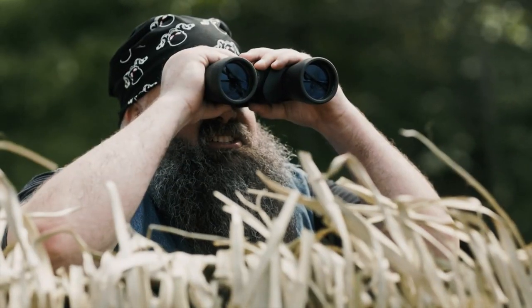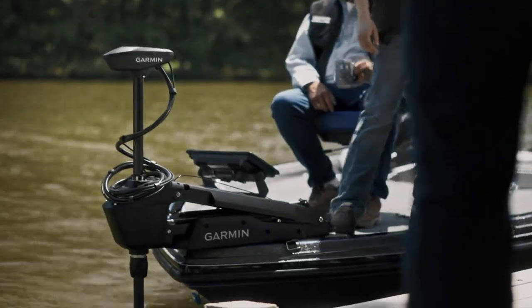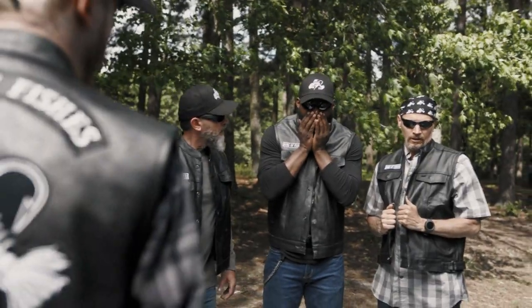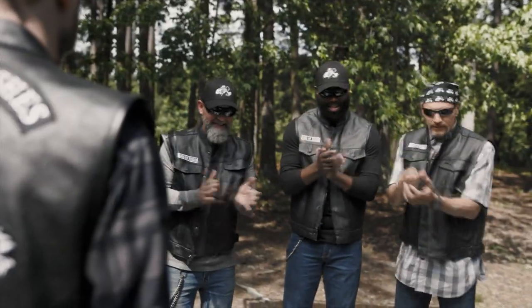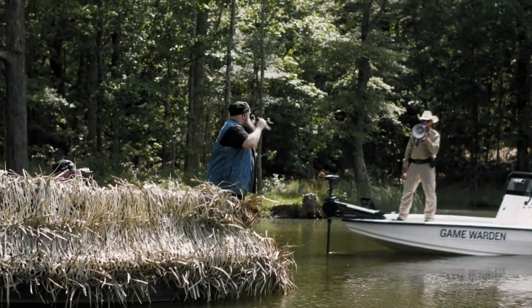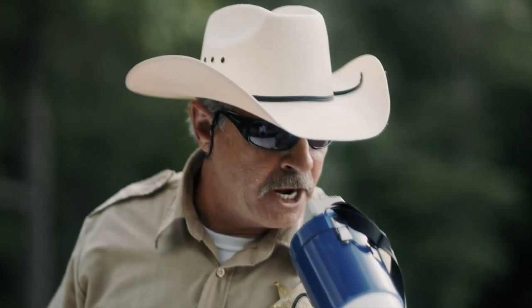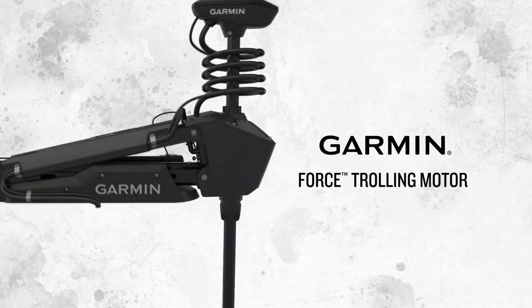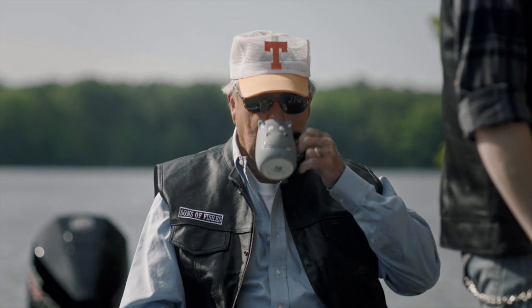What are them sons of fishies up to now? Fellas, I give you the Force Trolling Motor. It is the most powerful, the most efficient on the water. Yep. Most powerful? We're really in trouble now. And it's quiet, too. You can't swim here. What a dumb bass.